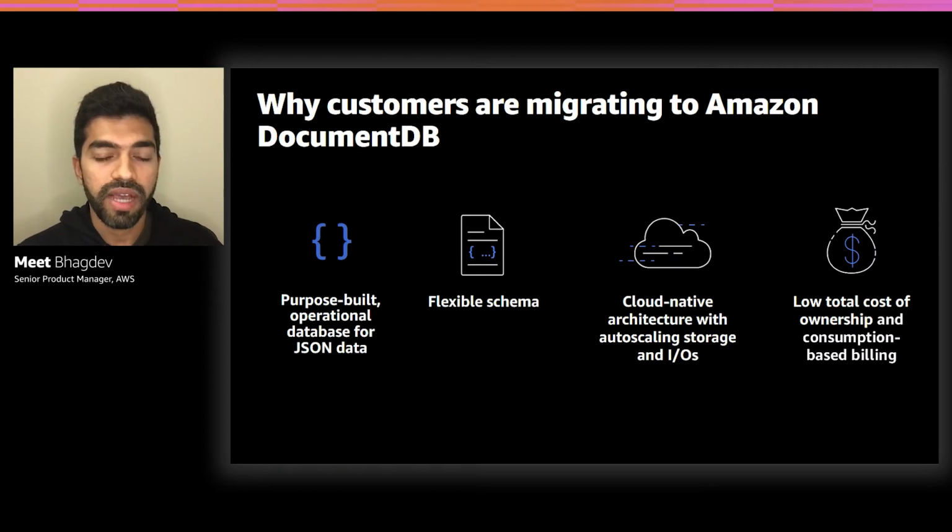Thirdly, like I mentioned, we have a unique cloud-native architecture where storage and I/O grow and scale automatically, giving customers the extra comfort and benefit when it comes to storing their data that they're looking for from a cloud service. And last but not least, with DocumentDB, customers often see a lower total cost of ownership, and you get the benefits of a cloud-based consumption billing model, which is quite appealing, especially if you're moving a workload from on-premises to the cloud.